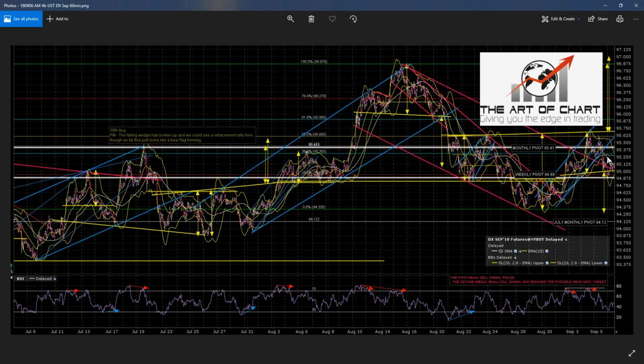Sorry. The IHS right shoulder, ideal right shoulder low would be at the weekly pivot. We have reached the weekly pivot. If we find support here and we head straight back up to the mid-95s, then this IHS is very much going to be in play, and on a sustained break back over about 95.70, we'd be looking at a retest of the recent high at 96.87.